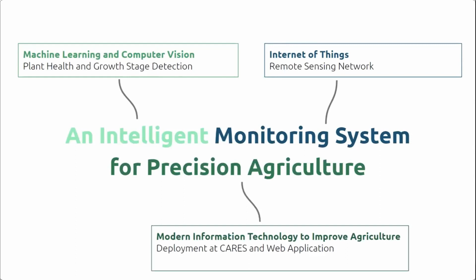In definition, this means the modern information technology to improve agriculture. This is exactly what we're doing, with the first two portions an intelligent monitoring system. So with a web application, we are tying them all together so that we can notify our users if anything's out of place, with all the sensor readings, the photos, and everything. And we are going to be physically deploying this at CARES as part of a community deployment. CARES is a center for applied research on the environment and sustainability, as they are the main center here in AUC that cares about agriculture.